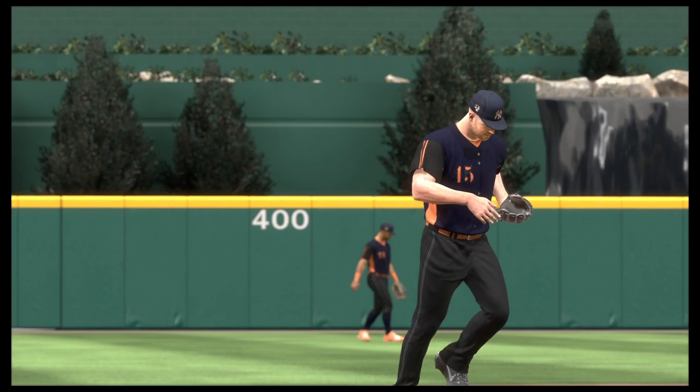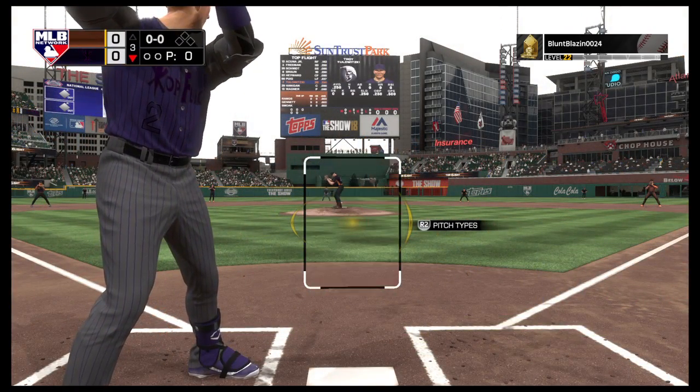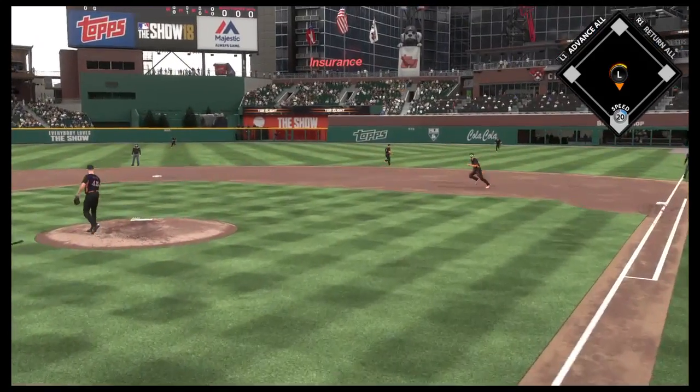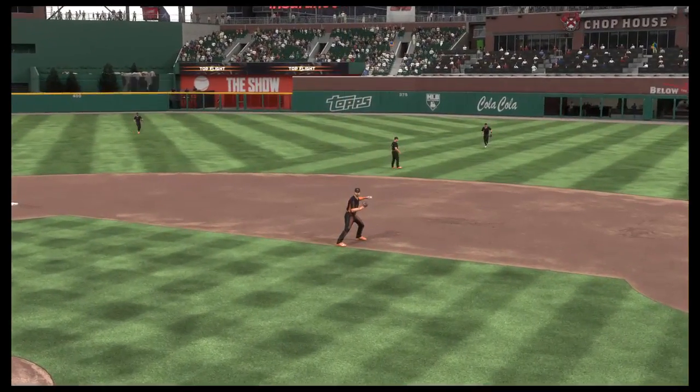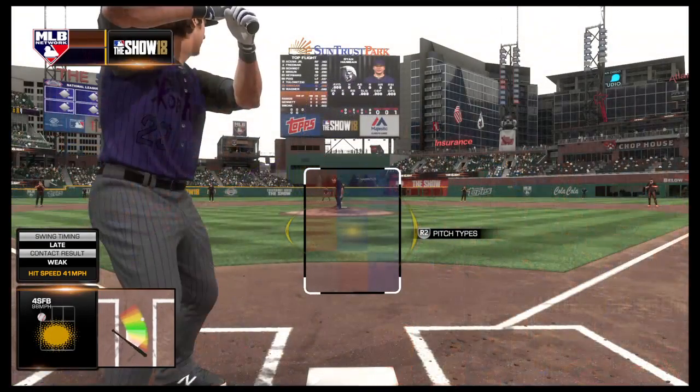Scott Oberg, a 6'2" right-hander, jogs in to take over on the mound. Here's the first pitch to him. Breaks his bat as this one's popped up. And he'll steer clear of the flying debris to make the catch here for the first out.